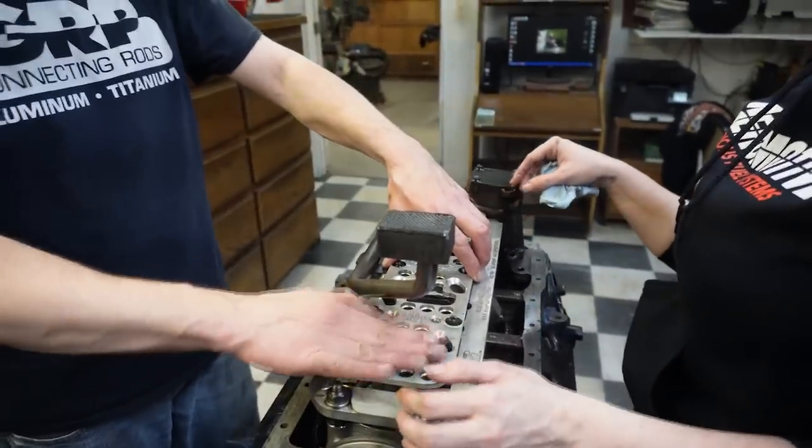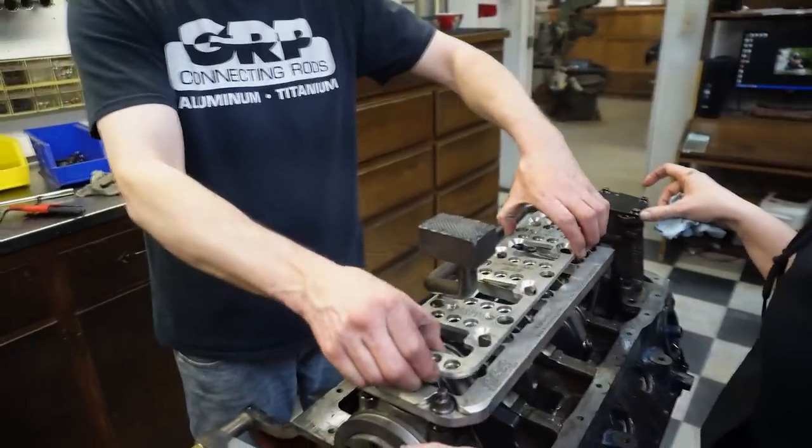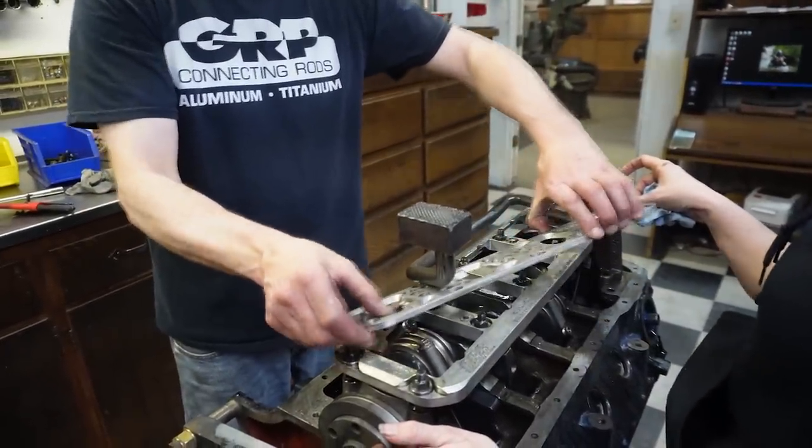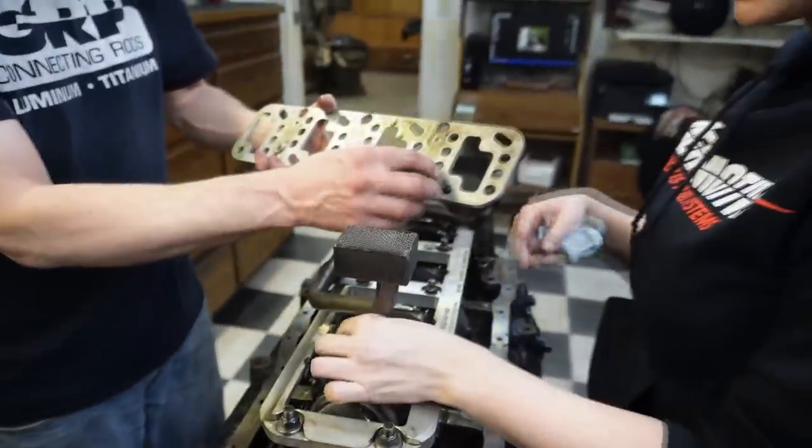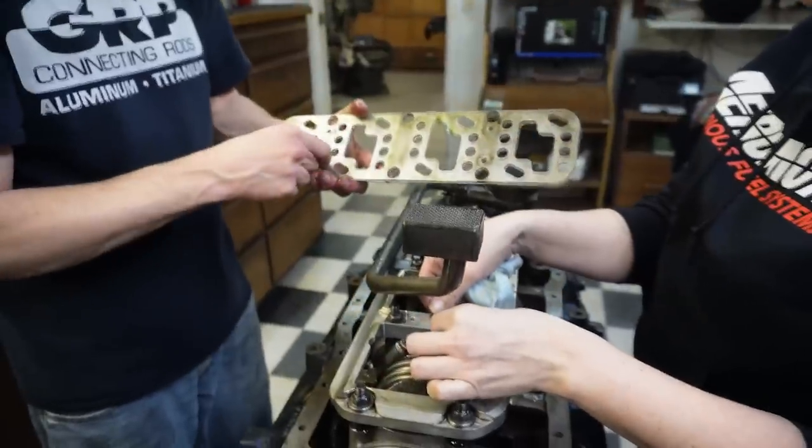Put a mesh over it or something. Yeah, a piece of screen attached somehow would probably be a good deal. Just something to try to protect it. Oops. Sorry, I was trying to help. Those are my washers to space it because it was hitting.